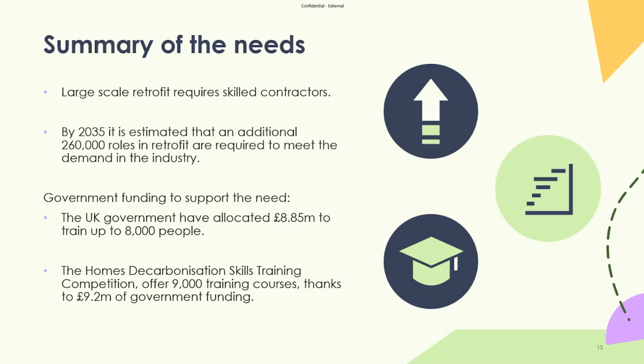PAS 2035. So in terms of government funding to support, we've obviously had a few rounds of HUG and SHDF so far. In terms of training, the government has allocated 8.8 million to train up to 8,000 people, and the Home Decarbonisation Skills Training Competition is offering 9,000 training courses with more government funding. Obviously, with the new government, I imagine these numbers will probably be bolstered to drive more ambitious targets, but we'll have to wait and see how that pans out.